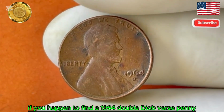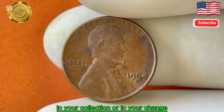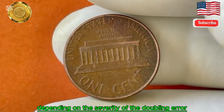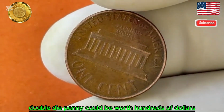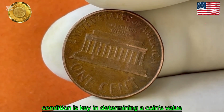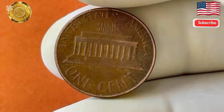If you happen to find a 1964 double die obverse penny in your collection or in your change, that's a different story altogether. Depending on the severity of the doubling error and the coin's overall condition, a 1964 double die penny could be worth hundreds of dollars, making it a highly prized find among collectors. As always, condition is key in determining a coin's value, and the rarer the error, the higher the price it can command.